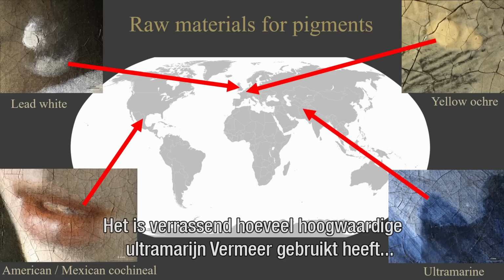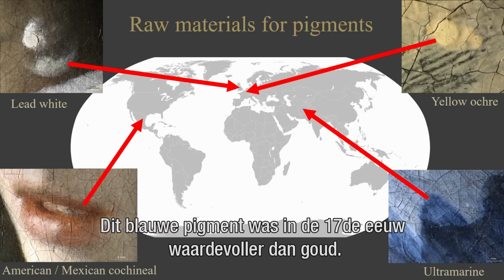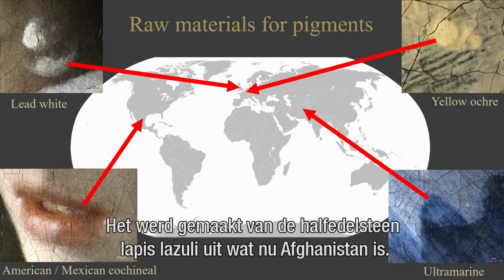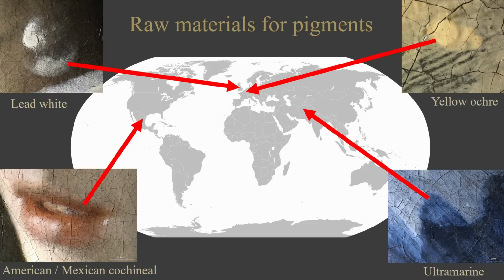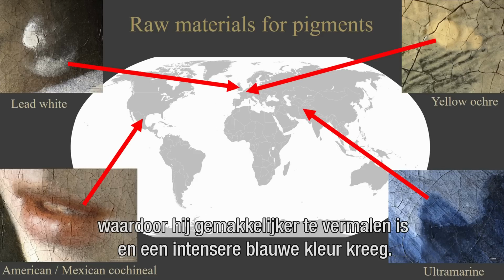It's surprising how much high-quality ultramarine Vermeer used in the girl's headscarf. This blue pigment was more valuable than gold in the 17th century. It was made from the semi-precious stone lapis lazuli that came from what is now Afghanistan. One discovery from our project is that the stone might first have been heated at a high temperature, which made it easier to grind and produced a more intense blue color.